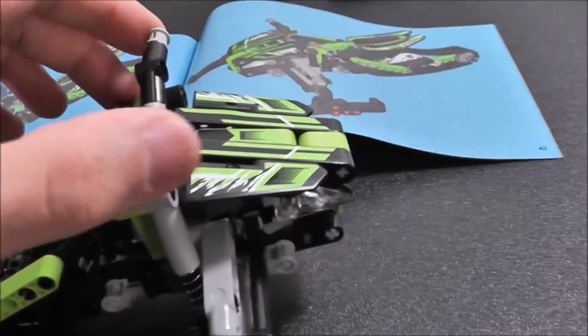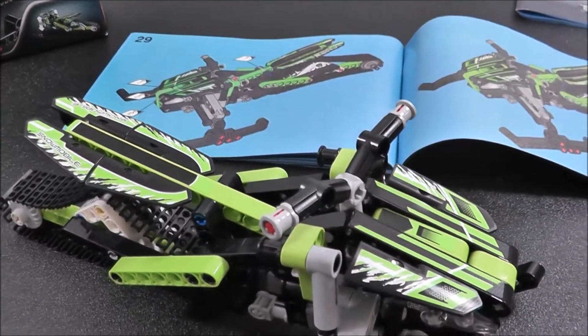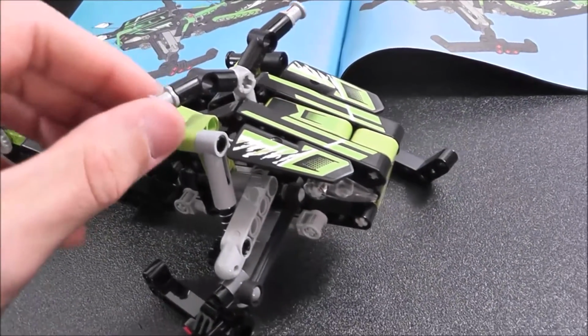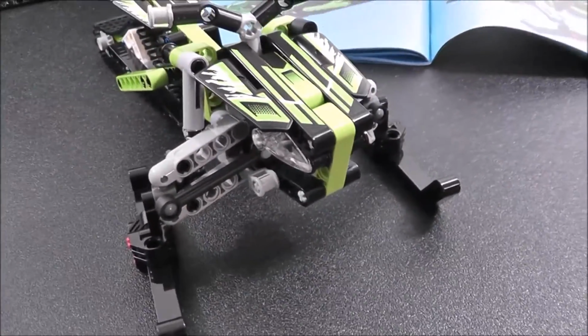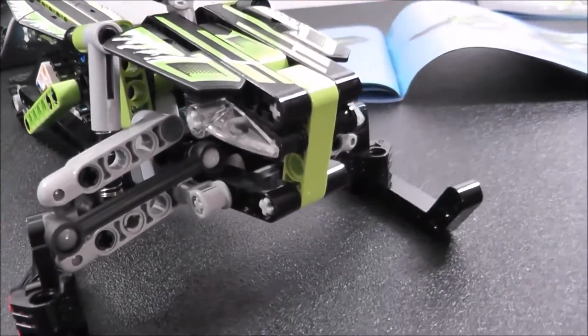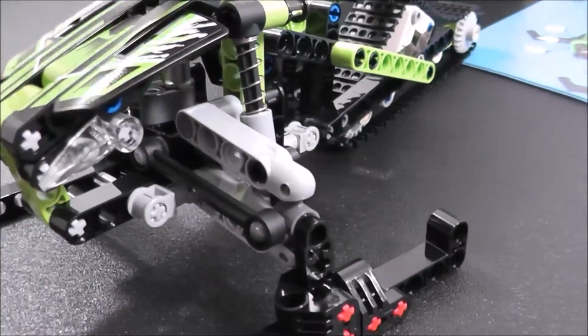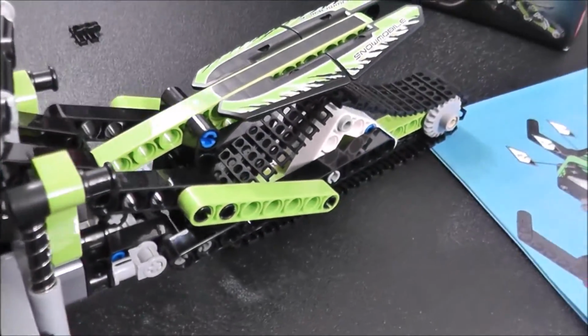I like the handlebars. They turn really well. This definitely isn't anywhere near minifigure scale, but it's not supposed to be. And it was a fun build. I really enjoyed it. You got some headlights down there. I think I showed you everything. You can see the inside of the suspension and everything that's going on in there. Pretty awesome. I had a lot of fun with this.